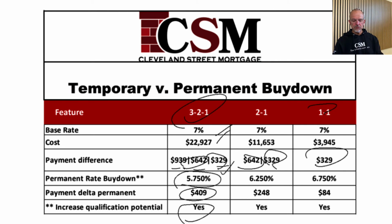And then, of course, you have less money available. Here, the 2-1 only costs you 11.6, so you can only buy the rate down to 6.25 permanently. And the 1-1 here only costs you $3,900. You can only buy the rate down to 6.75. And then here that would be very little benefit, right? You take that $3,900, you can permanently buy the rate down, but it only affects your payment by $84 a month, which isn't that much.